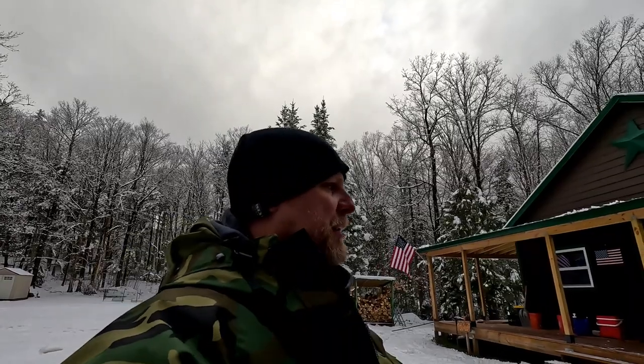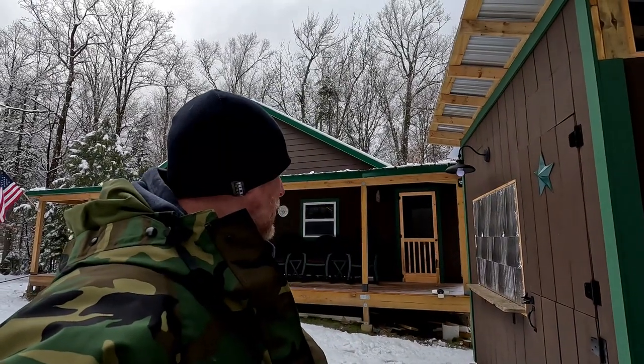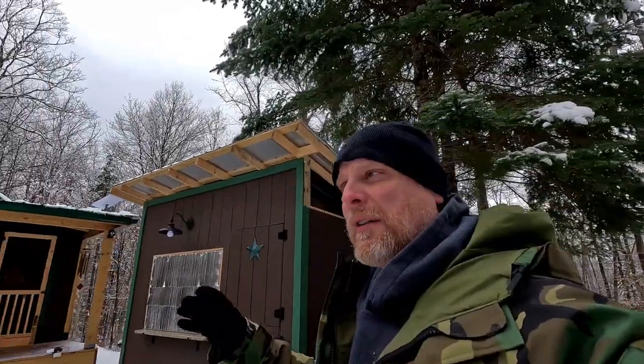So we want to put this pretty much in line with the cabin. And I think it came out perfect, just like we thought. Another reason is a lot of our time up here, especially in the nicer weather, is focused around this fire pit. We spend a lot of time sitting around it till 10, 11 o'clock at night.